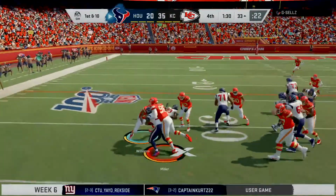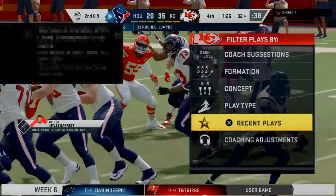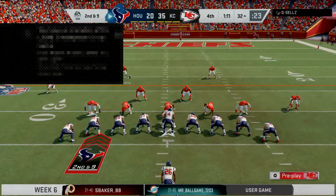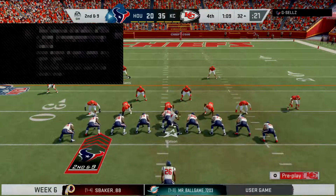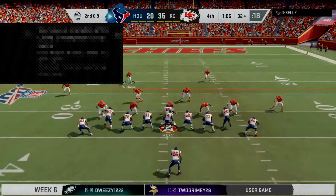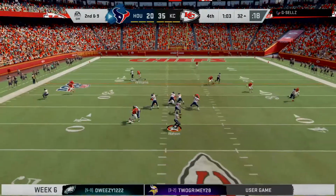Here's 1st and 10 just outside. Gets him not a whole lot, maybe a yard. Yeah, it looks like just 1 yard there. So that'll bring up 2nd and 9. Gives him maybe a yard, quite the opposite from the previous big gainer. On 2nd and 9.